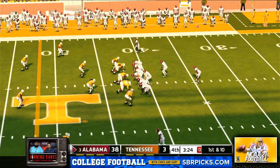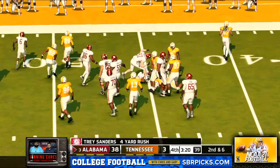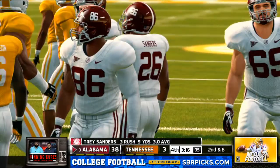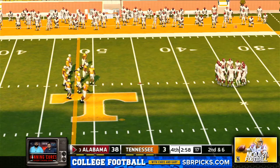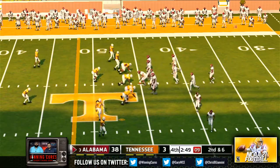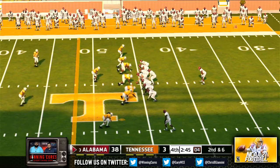Well, I think this defense has got to do something because right now the quarterback is in such a good rhythm that you've got to do something to try to get him out of it. I would suggest trying to bring more pressure. Try to come up with an exotic blitz look to try to get him on his heels as opposed to being the aggressor and attacking the defense. Just under three to go in regulation.